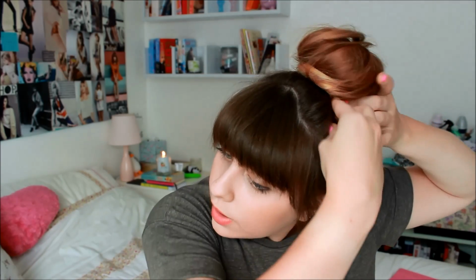Like so. Now I just use a hair tie because I'm actually quite lazy and it's a lot less effort than using hundreds of pins. But I will use some bobby pins just to make sure that it's secure in there. So if you just go round and put a few down the bottom and just sort of put them in anywhere really. Now I hope that wasn't too confusing.